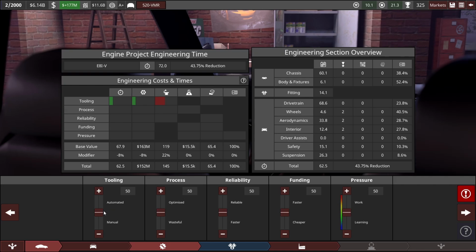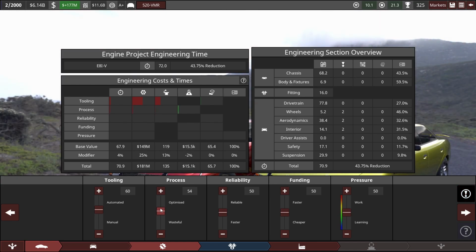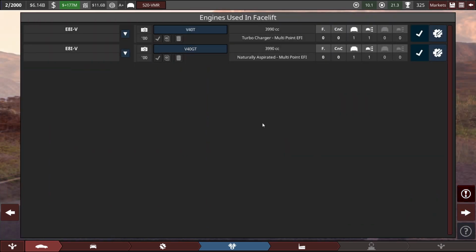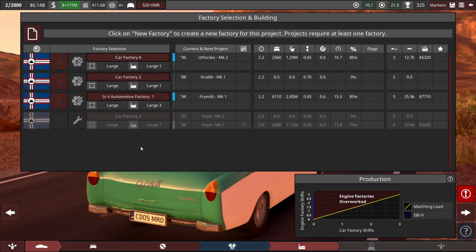I believe the engine was 72 months in which I did it, so we're going to do the same thing here. We're going to optimize the process a little bit. The reliability can stay down. We'll put a little bit more pressure on the workers, I think, and increase the speed price-wise a little bit. And this is going to be a really expensive endeavor, but I think this is going to be worth it. I think we deserve something. We deserve a performance car like this. So let's have a look.